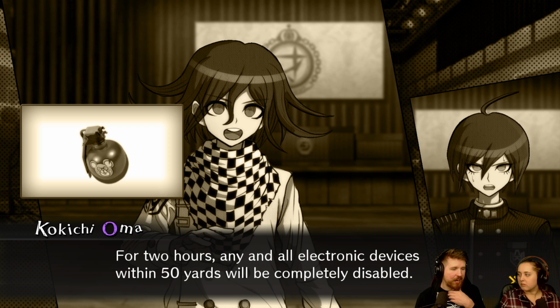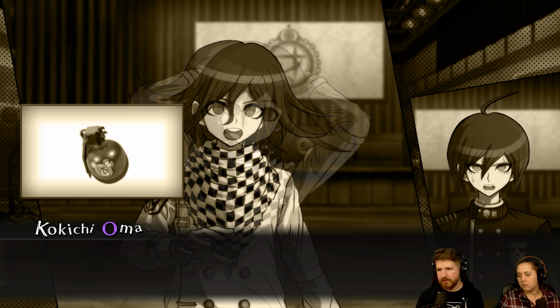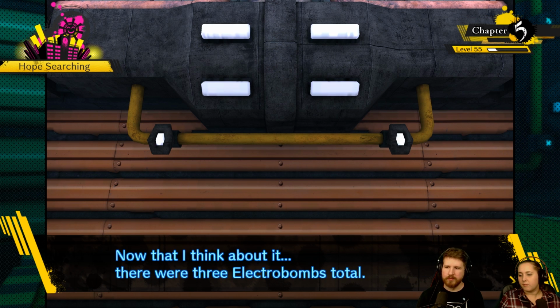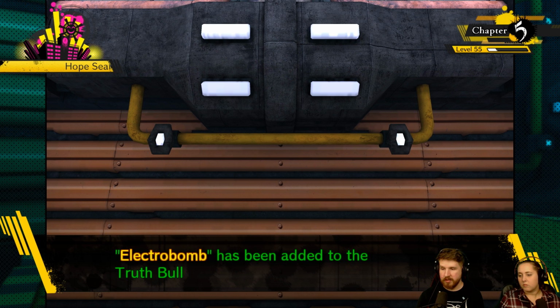So, like, he's all wired, so that would all work. Yeah. Doesn't leave any debris, which is interesting. Mm-hmm. So we don't know what else will be deactivated. Now that I think about it, there were three electro bombs total. One was stolen by Maki, but what of the other two?